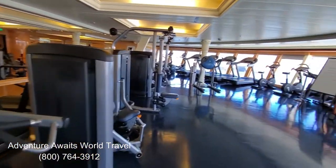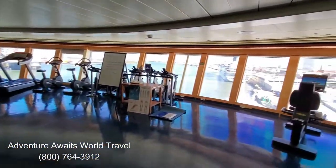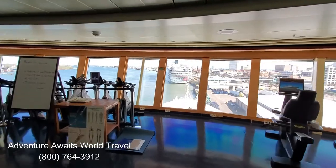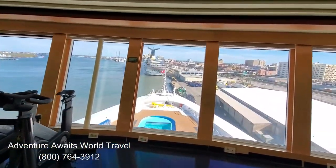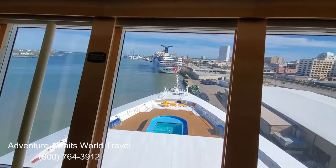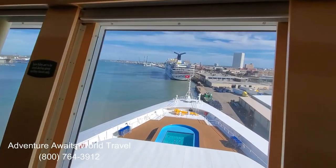They also have this amazing fitness center with treadmills and bikes and ellipticals and weight machines and free weights, dumbbells at least, all kinds of equipment. And also, since it's in the very front of the ship, you have amazing views of the bow of the ship. Now, this is while we're still in port in Galveston, but you can imagine the view when you're at sea as well.